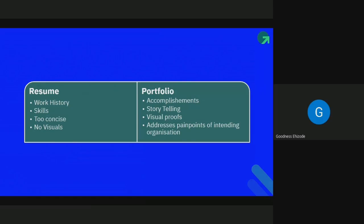In comparison to this, your portfolio is going to be showing your accomplishments. I know sometimes they say put your achievements on your resume, use the STAR approach: I used this to do this, and then this was the result, right? You can do that on your resume, but you can't go on to provide more explanation or even the context. Maybe this was the company I worked on, this was the product, this was what the product does, this is what I achieved within that time, this is the process that I used. Those kinds of things.